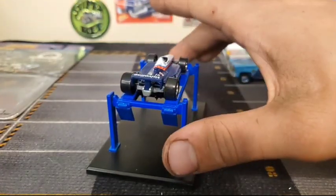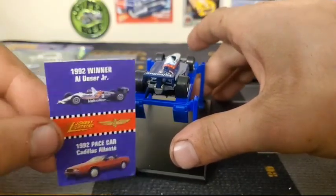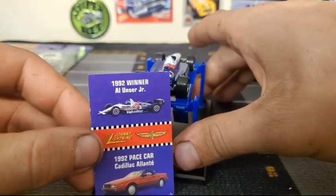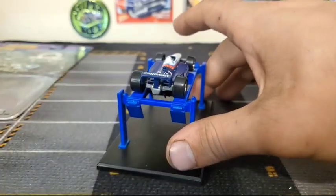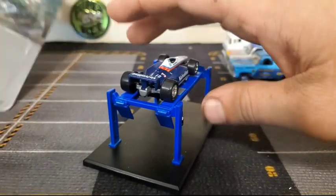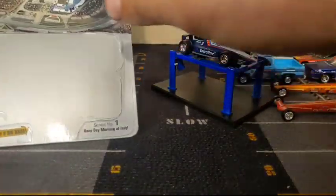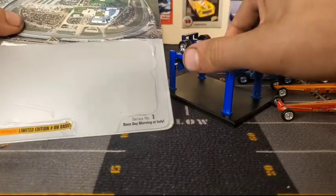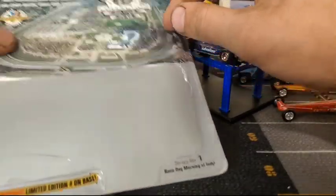So we'll take a quick look. I do have this little card here as well. I showed this for the Cadillac, but there is the picture of Al Unser Jr., a little cropped picture of him on there. So we'll take a quick look at our card here because we are getting up there in the minutes. I just realized we're over 30 minutes into this video, so don't worry, I'll let you guys go soon.